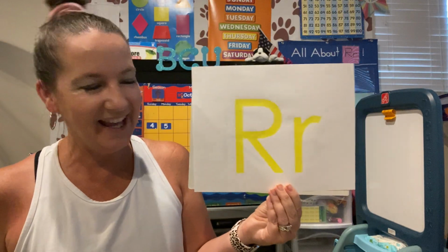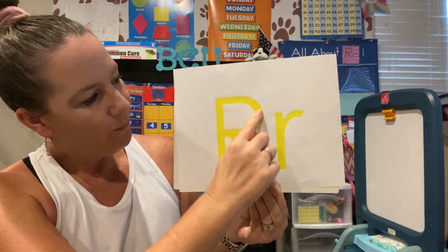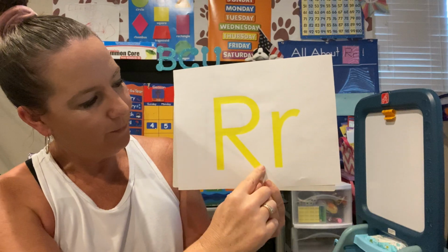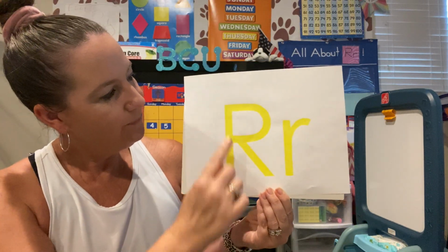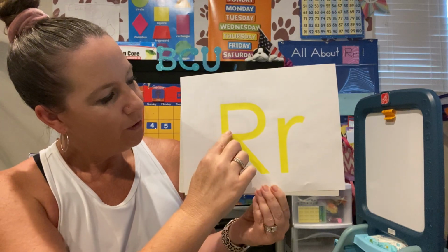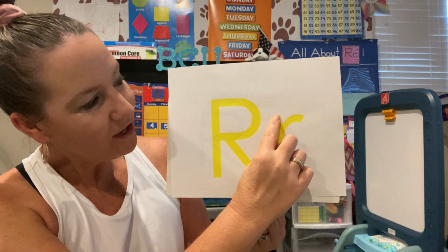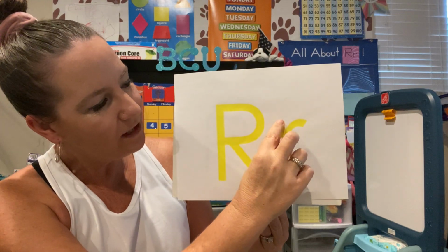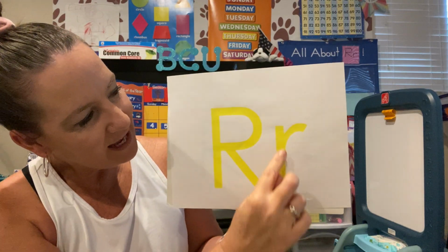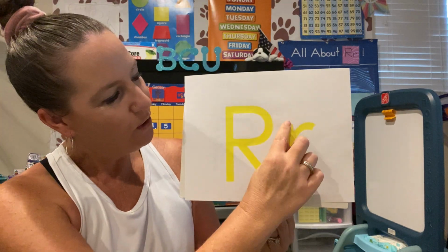Okay, let's try it again. Ready? Whoop, whoop, whoop. One more time for the capital R. Whoop, whoop, whoop. Capital R. What about lowercase r? We're going to start about halfway, not all the way to the top, but a little more than halfway. We're gonna go down. Whoop, and whoop. Good, let's try it again.